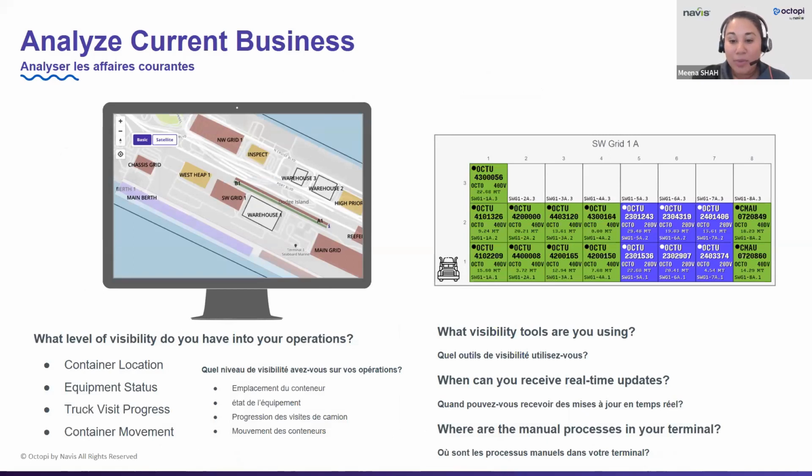And setting up your terminal and yard in your TOS system should be simple. As simple as clicking on the map to create a block, new warehouses or heaps to really represent your physical yard structure. And you need flexibility. As your business evolves and grows, you'll need to change these. Perhaps create new bulk areas and quickly be able to see your new terminal layout and design.